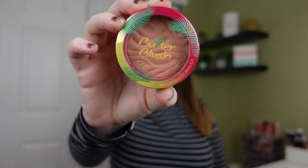Okay, next I'm going to go in with blush. So I landed on number 9, which is the Physicians Formula Butter Blush in the shade Vintage Rouge. Vintage Rouge. I don't know what word I just said, but this is Vintage Rouge. So I'm gonna go in, I didn't intentionally pick all these Real Techniques brushes, but this is a number 4 brush, which is like a little angled brush.